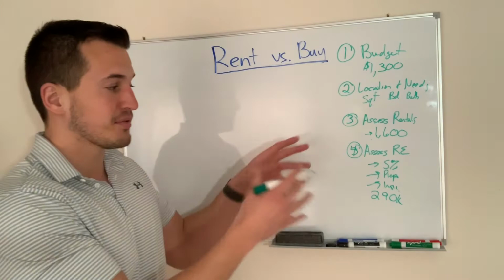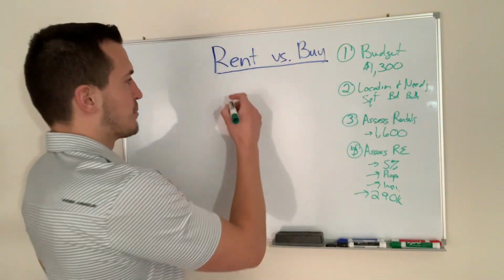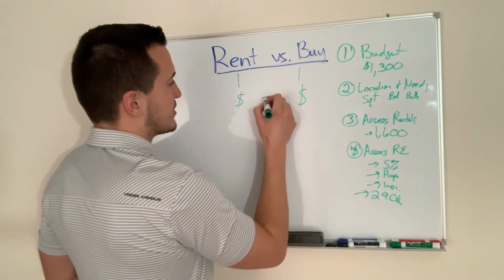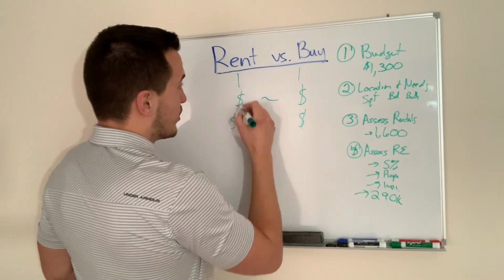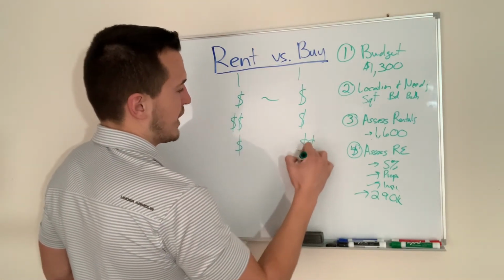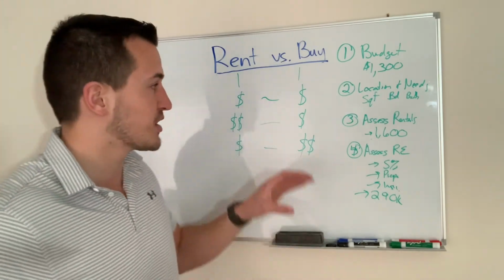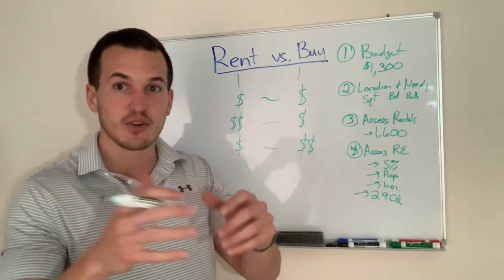So that's really the 3 steps. Now there are going to be results from this step, right? So you have rent, you have buy. There are 3 scenarios that can happen. 1, rent's about the same. 2, rent is more expensive than buying. Or 3, rent is cheaper than buying, right? So those are the 3 scenarios once you go through this process. And now you want to think strategically based on your outcome. How are you going to drive your decision to rent or buy?